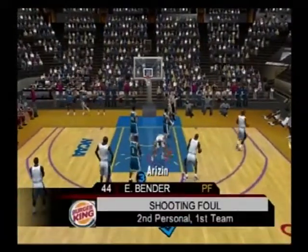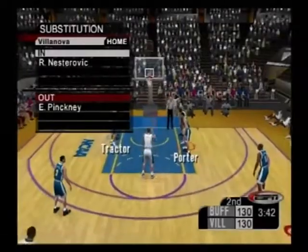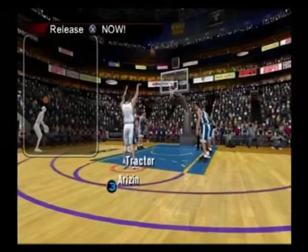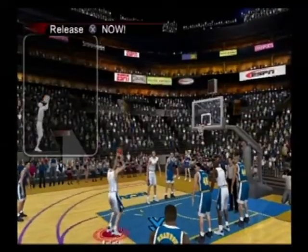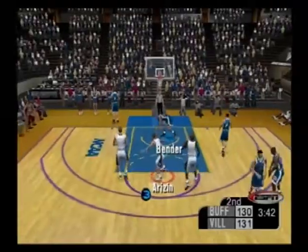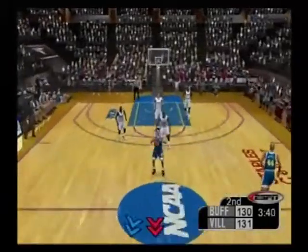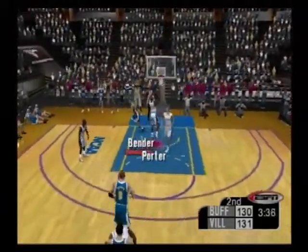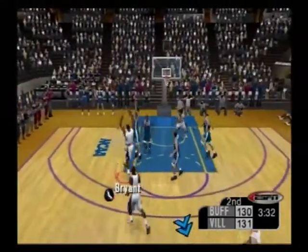Porter bricks a 3 from long range. 4 gets a lot of contact and will have a chance to get the 2 at the line. He can't get the first. He sinks the second. It's a 1-point game. 45 puts up the tray. 45 misses the very long shot.